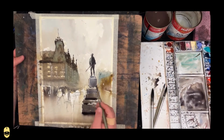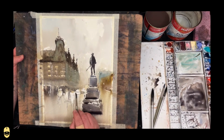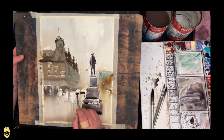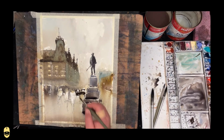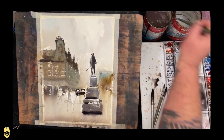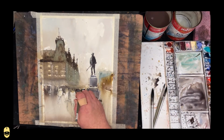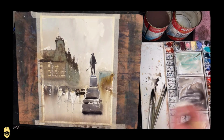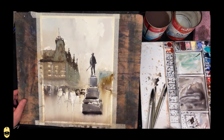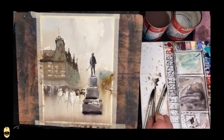Need to get a couple of these cars in there, but that's okay. We can do that with quite strong pigment. There. You know, you don't want to make your cars look like they're outlined and coloured in and all weird, but the simpler you can keep them, the better they look. These ones aren't great, but that's okay because they're not a major part. They're just a bit of interest, and I'll, you know, embellish them a bit as we get further along.